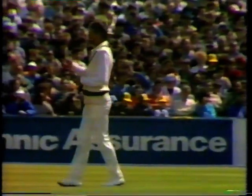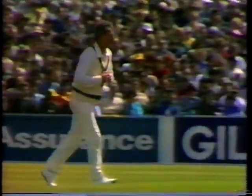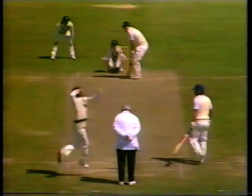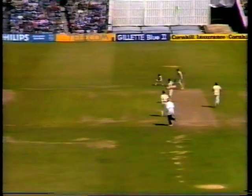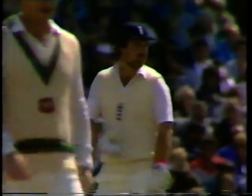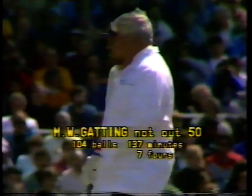Bob Holland from the Warwick Road end, bowling to Lamb. Another lovely stroke. First of all, Gatting in Matthews' over, and now Lamb thumps Holland away through mid-wicket. Feature of the running yesterday, the understanding between these two, and now Mike Gatting has reached his half century. Yes, Mike Gatting's 50 off 104 balls, and he hit 7 fours.